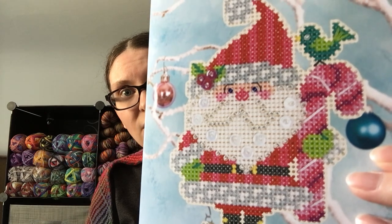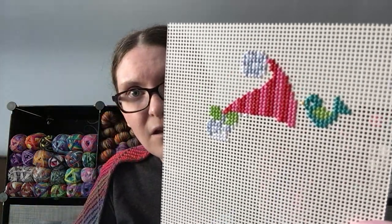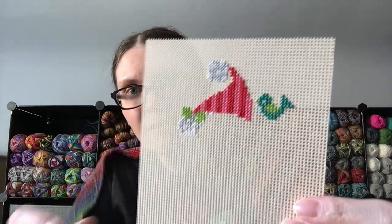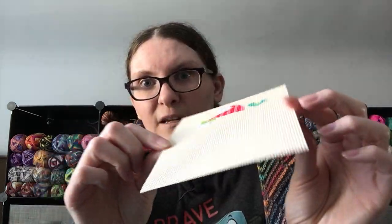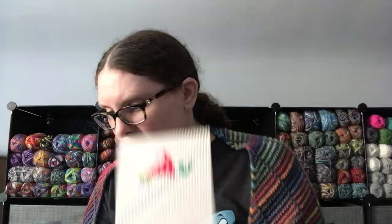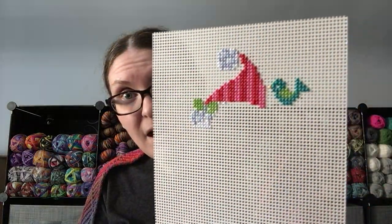There's sequins on here, and the paper. It's not on fabric. It's on perforated paper. But here's what I got. Look at that! I finished the bird and his little hat, the little holly berry. So yeah, it's like a perforated paper, and I don't have that, so I just decided to buy the kit. I think they were like $14 for a kit, and I think she has free shipping. I thought that wasn't bad.